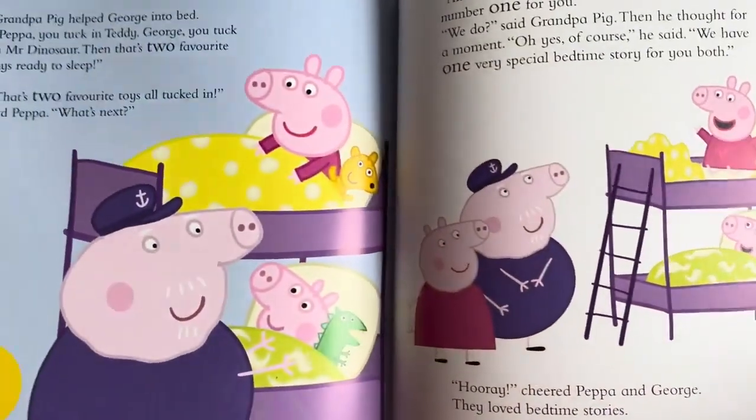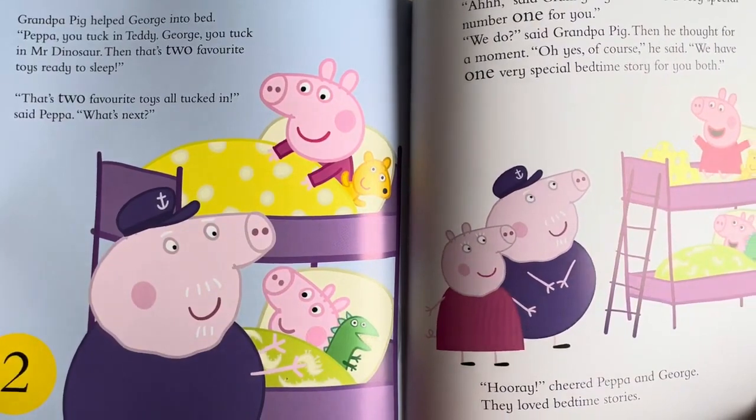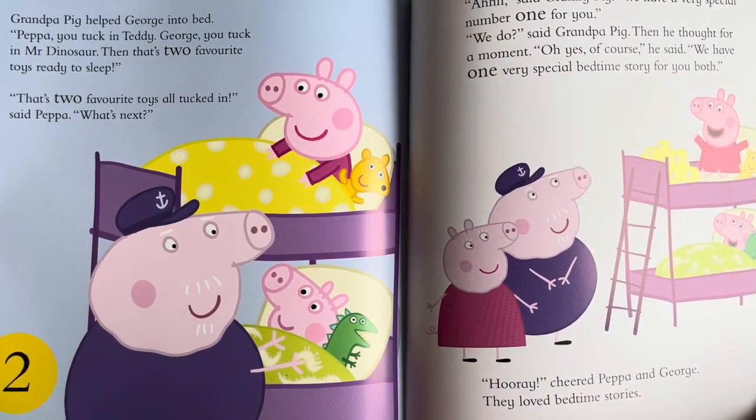Grandpa Pig helped George into bed. "Peppa, tuck in your teddy. George, you tuck in Mr. Dinosaur. Then it's 2 favorite toys ready to sleep." "That's 2 favorite toys all tucked in," said Peppa.